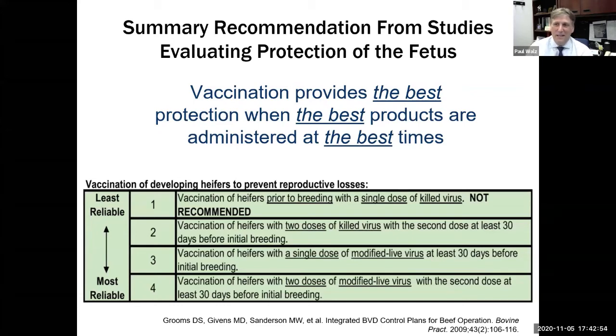And basically, and I'm not telling you anything new, vaccination works really well. You get the best protection when you use the best products and they're administered at the best times. And so we've got really good data sets that would say that the most reliable method of developing heifers to prevent reproductive losses is to give them 2 doses of modified live virus containing vaccines, with that second dose administered at least 30 days, and we might even recommend 45 days, to get 2 estrus cycles in there between that dose and the time of breeding. That is the most reliable method. What isn't a reliable method, that we all know, and unfortunately it still happens today, is the use of a single dose of killed. A single dose of killed is really not recommended as a method for immunizing heifers.